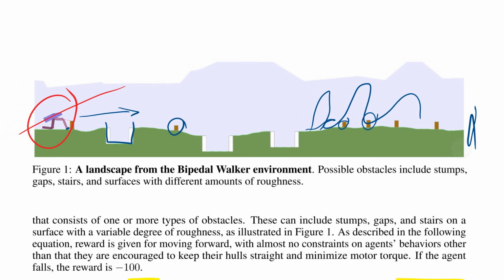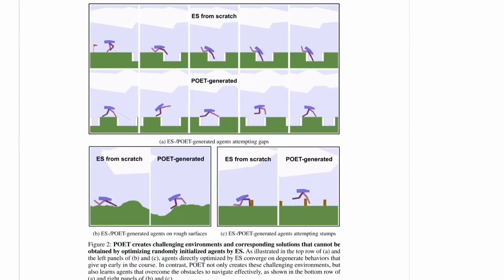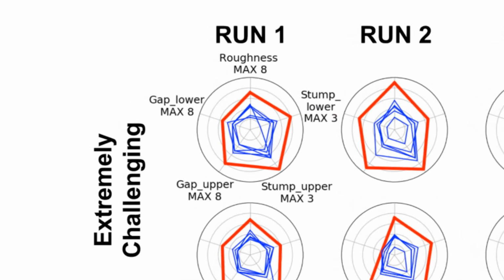So this is a parameterized environment, and obviously they are able to generate these environments from parameters. And the goal now is to have an agent that walks well in any environment that you can think of. Right, so here on the left you see this is very challenging down the stairs. This also isn't too easy because there's a gap here. And there are 5 parameters of these environments. So there is the general roughness of the terrain. That means kind of how many hills it has and how fast they're coming. There is the stump lower bound and stump upper bound, I believe, so how high the stumps are, and also how long the gaps are. And with these parameters, you control how difficult an environment is.